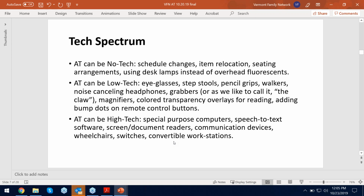And then low-tech AT examples are eyeglasses, step stools, pencil grips, walkers, noise-canceling headphones, grabbers, or as Rachel likes to call it, the claw, magnifiers, colored transparency overlays for reading, and adding bump dots on remote control buttons. So several of these we're going to show you as we go further through today's webinar.